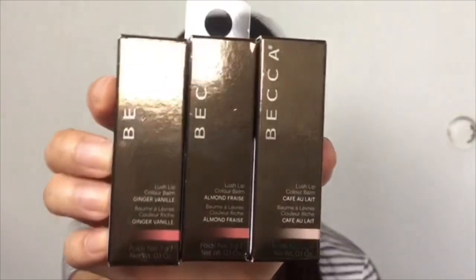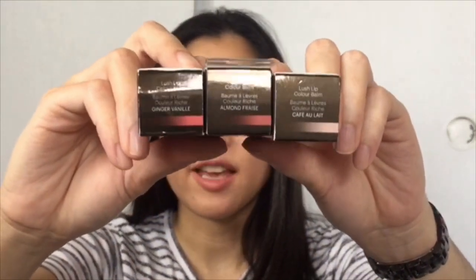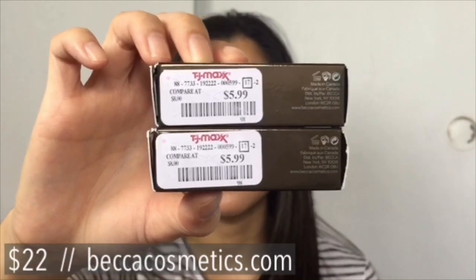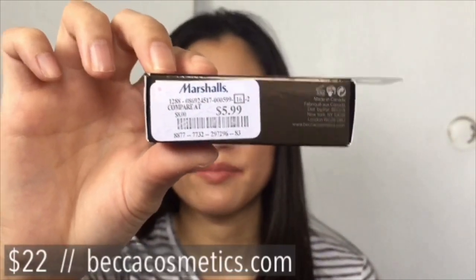I picked up 3 shades of the Becca Lush Lip Color Balm. I have Ginger Vanilla, Almond Fraise, and Cafe Au Lait. I found Cafe Au Lait and Ginger Vanilla at TJ Maxx for $5.99. And then I picked up Almond Fraise at Marshalls also for $5.99.